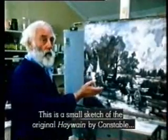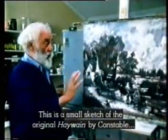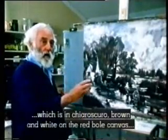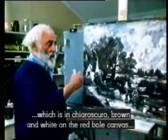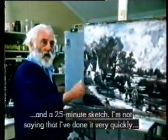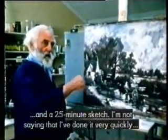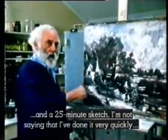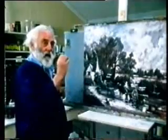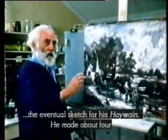This is a small sketch of the original Haywain by Constable, which is in chiaroscuro, brown and white on the red bole canvas, and a 5 and 20-minute sketch. I'm not saying this to explain that I've done it very quickly, but this is about the speed Constable would have made the eventual sketch for his Haywain.